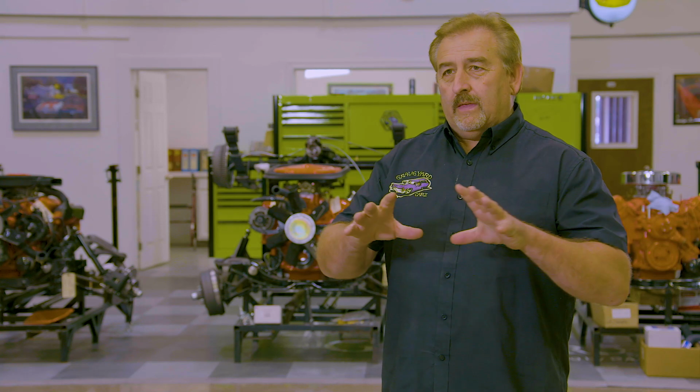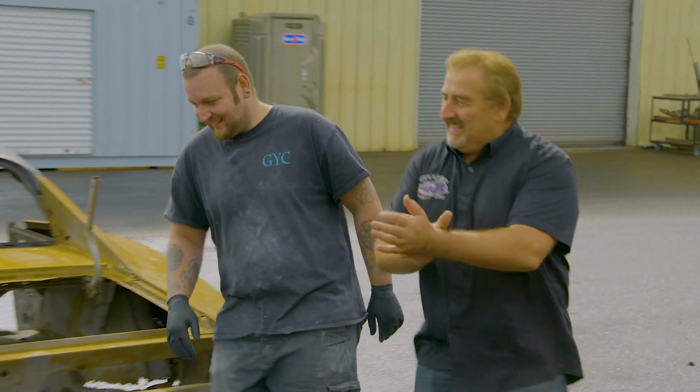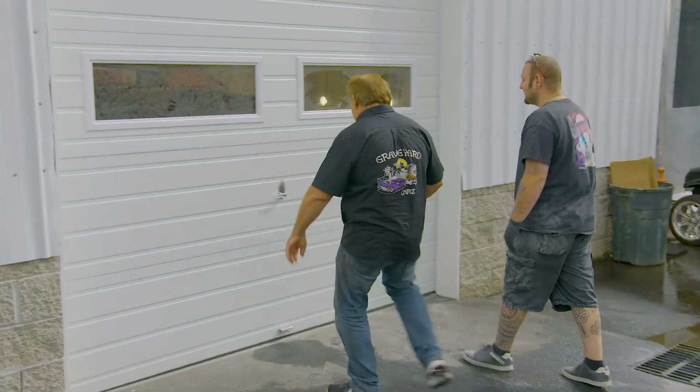I ran and grabbed Josh. He's one of our new body men here. He's doing most of the filler work, the plastic repair, so smoothing out the panels. Built him a nice little room out back.